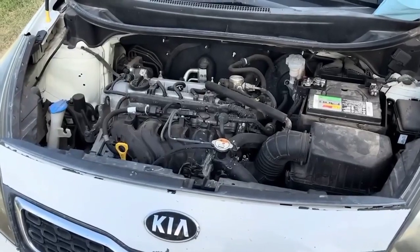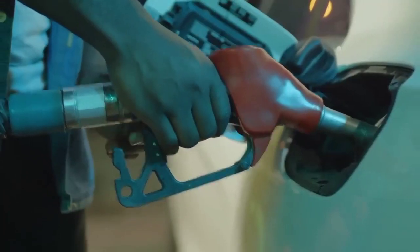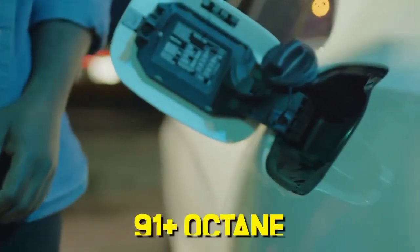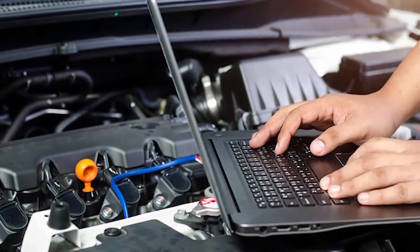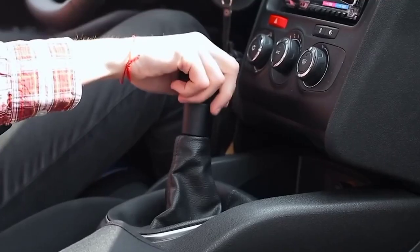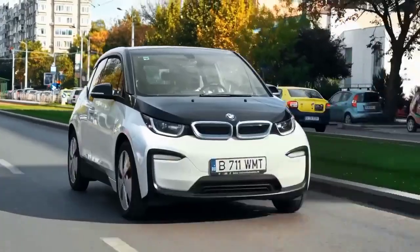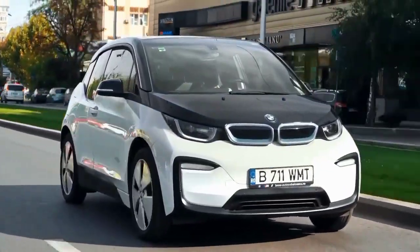For modern engines, a premium fuel reset works similarly. Run 2 or 3 full tanks of 91 plus octane and reset the ECU. The computer senses knock-free operation, and gradually advances timing automatically. The result? Sharper acceleration, better fuel economy, and that silky pull you thought your car had lost years ago.